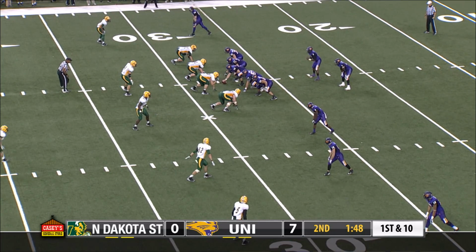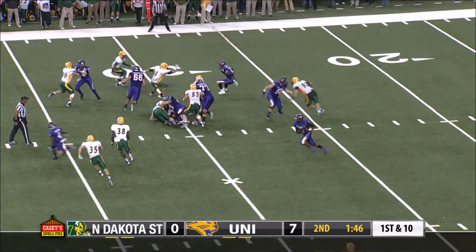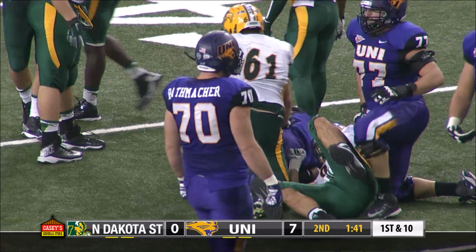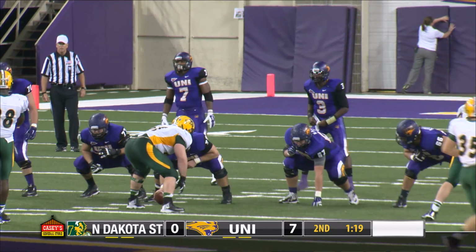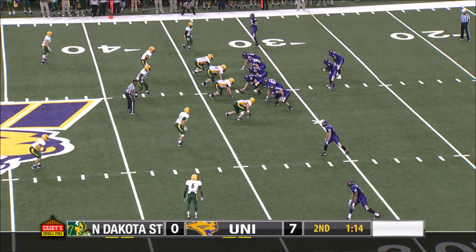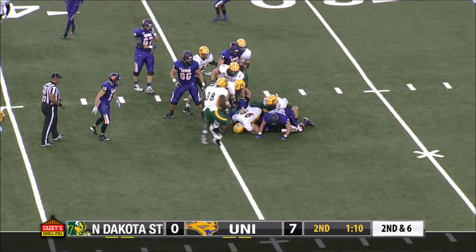It's a completely different team in the second half here. So handoff, David Johnson, right side. Picks up 4 or 5. I'm fine with this. Some fans might want, let's be aggressive, let's try and go here. Here's the second down, and it's Johnson up the middle.